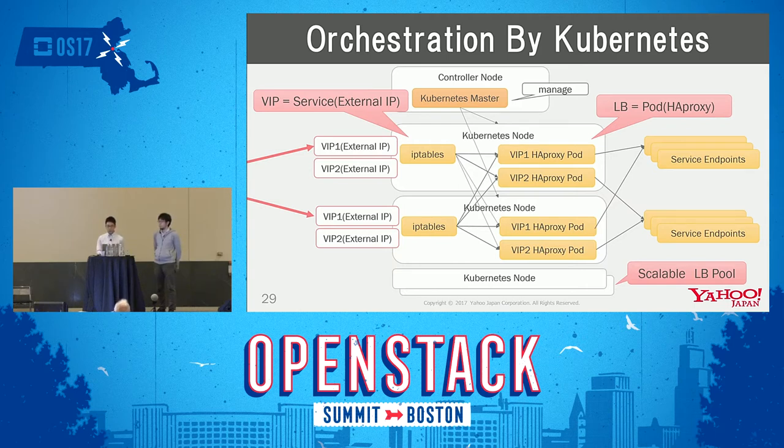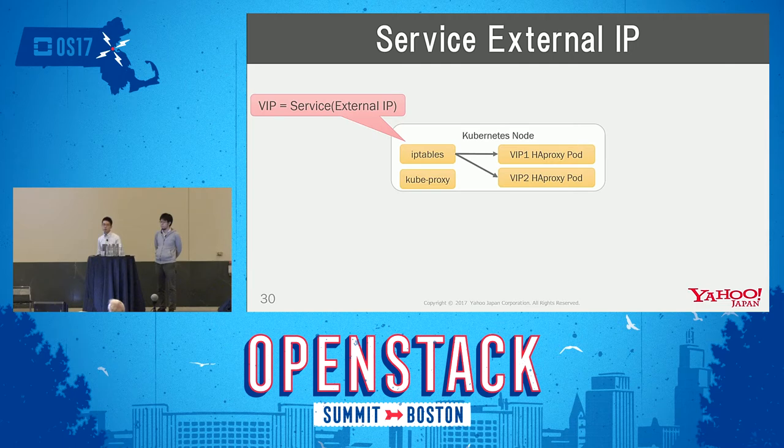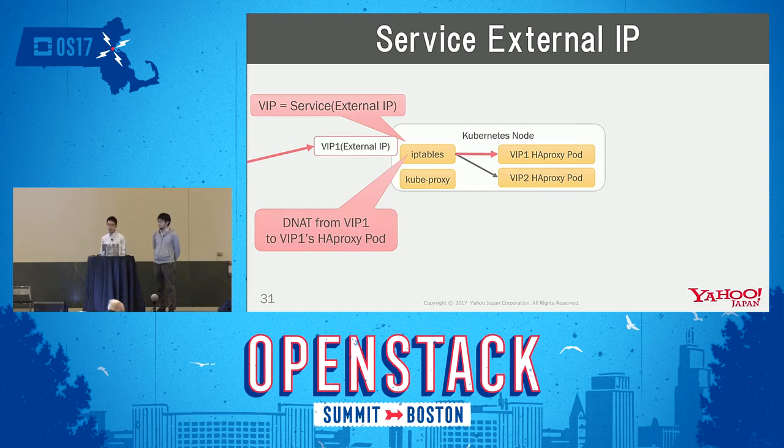Let's talk about more detail. At first, the VIP is the external IP of the Kubernetes service resource. And this IP address is assigned by Neutron, not by Kubernetes. This figure shows actual access to the VIP. When access comes to the VIP, iptables will change this IP traffic's VIP to the internal address of the HTTP proxy port. This is destination NAT.